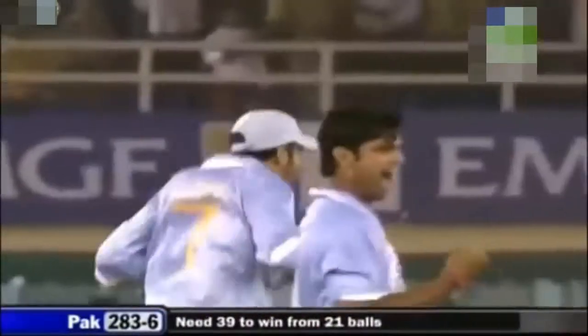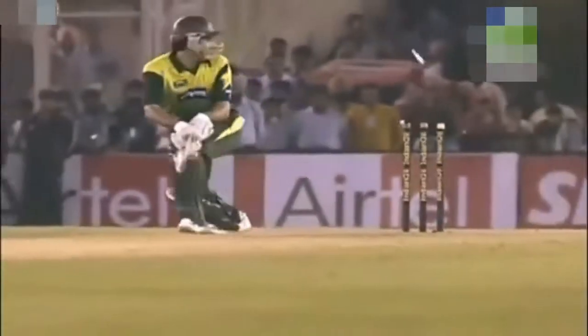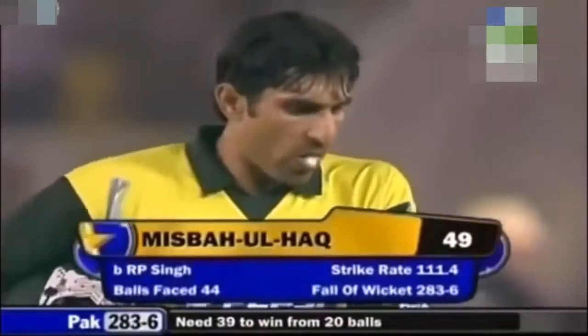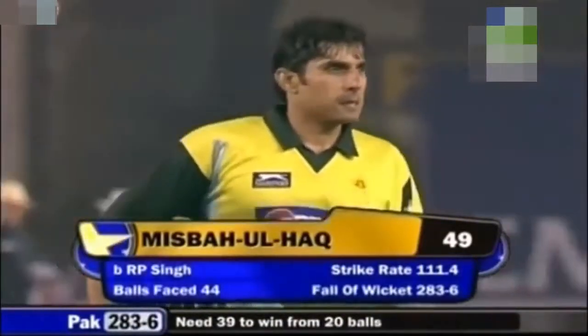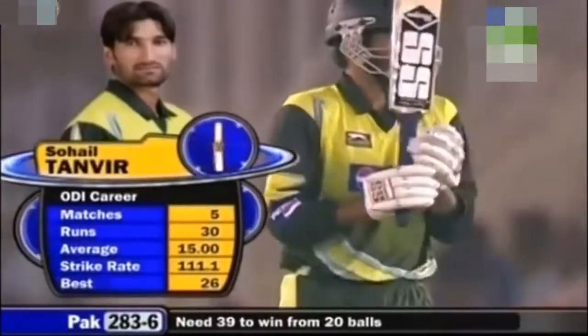Oh, he's gone for that sweep again. A sweep that brought his downfall in the 2010 final. A sweep that brought the downfall of Younis Khan before him. And Misbah-ul-Haq falls for 49. It amazes me that these guys attempt these shots when they hit so well down the ground. His strength is hitting through the line of the ball. And it's brought him undone again. Gone for 49, it's 283 for 6. So it'll be Abdul Razzaq, who replaces Misbah.